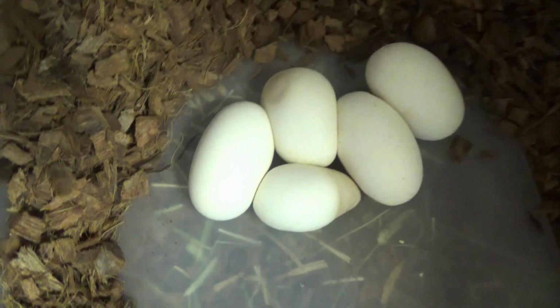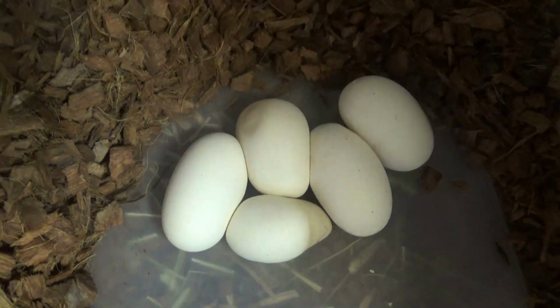A boob egg. Yep. But I think it'll hatch. It'll just be a tiny baby. All right, Gavin. Boob egg.